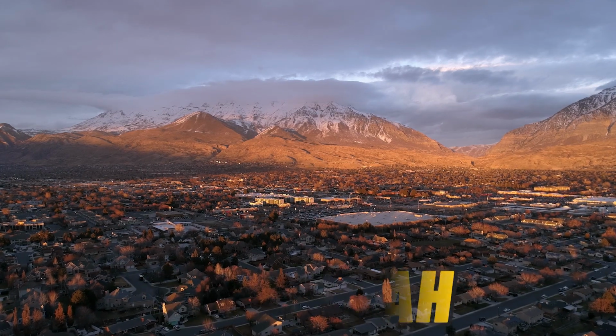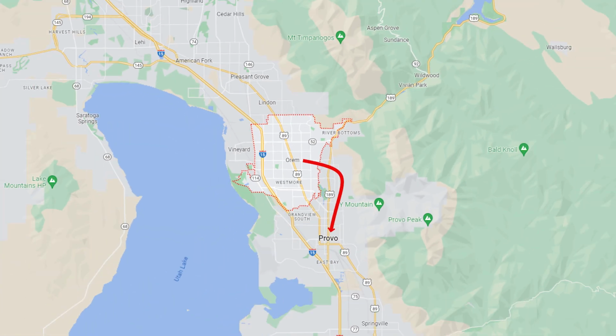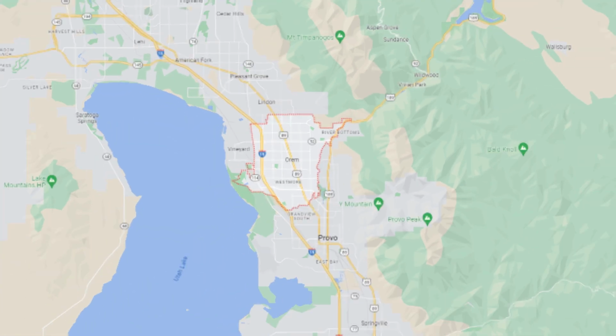So you're thinking about moving to Orem, Utah. Well, in this video, I'm going to cover Orem on the map. So I'm going to show you what your travel time looks like to get down to Provo, which is your neighbor to the south. What's it look like to get to Lehi, the Silicon Slopes area, and also the airport all the way up in Salt Lake City. So I'll give you those time frames.